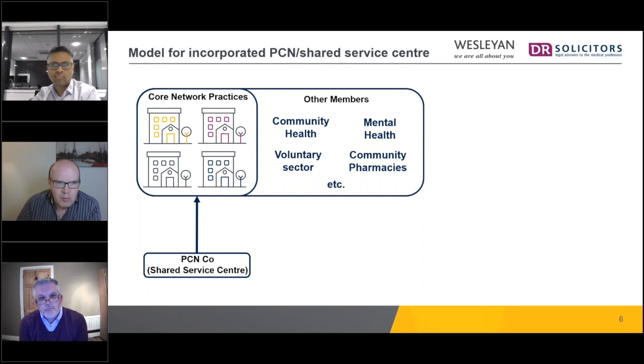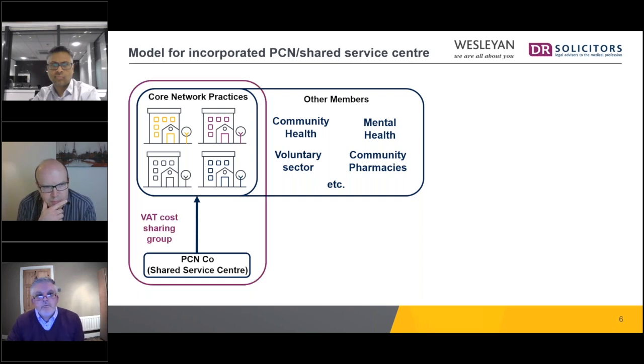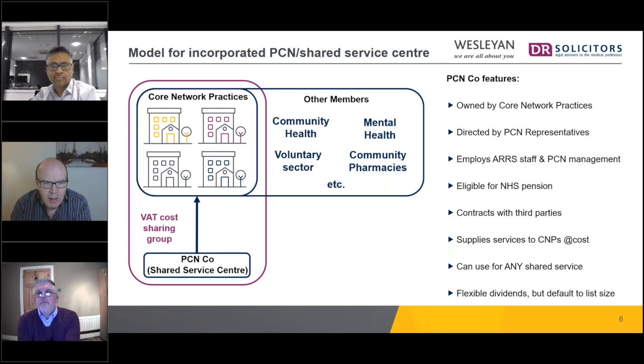Well, there are a number of reasons why, and one of them is what we call a VAT cost sharing group. So if you set up your shared service centre this way, you can create something called a VAT cost sharing group, which is that red line around the core network practices and the PCN company. So long as the PCN company is providing the services to the core network practices, all of the activity within that big red circle is outside the scope of VAT. So instead of worrying about whether a Jaffa cake is a cake or a biscuit, you really couldn't care. You still just eat it. It just takes the whole lot outside the scope of VAT and resolves the VAT problem, so long as you follow a series of simple rules. And those rules are that the company must be owned by the core network practices, which it will be.